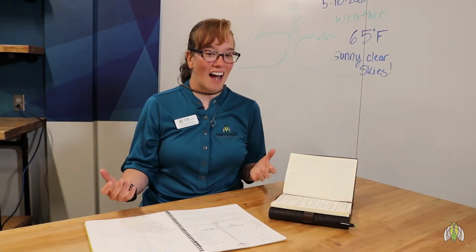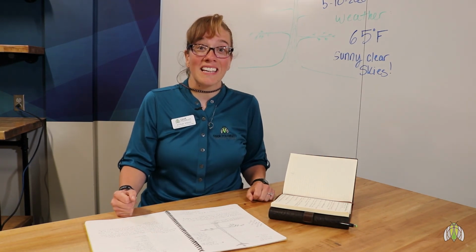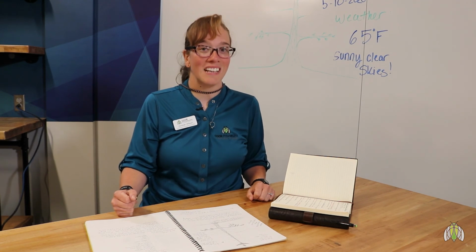And remember, our nature journals may not look like your nature journal. Add your own flair to it, make it your own. However you nature journal, it's gonna be great.